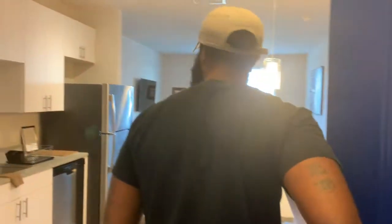All right. So you walk into the kitchen. The first thing that you want to make sure that you do as you walk throughout the space is you want to make sure you take pictures. So that way you know exactly how the space should look when you come back and clean, or if somebody on your team comes back and cleans, there's no issues.